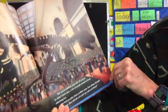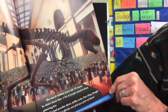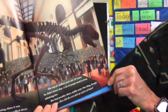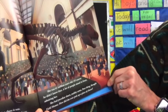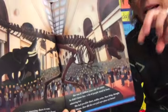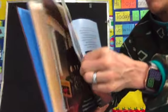She was 67 million years ago. Of course he didn't know that. A lot of people stood in front admiring her. She had peculiar short, stubby arms. Poor thing, thought Field Mouse. How did she ever pick up a piece of cheese? Remember those little feet that we put up when we do our Tyrannosaurus Rex song?